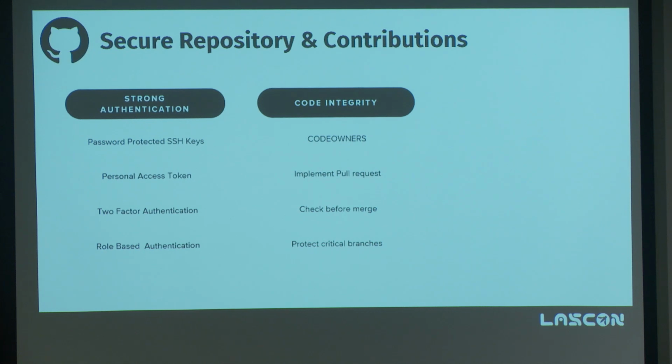And the next step, define who the code owners are and who is eligible to make changes directly in the repository. And for contributors from around the world, make sure the code changes that they are bringing in, or any change that they are proposing, follow a set of pull requests, and a review is done for each of them before it's being merged.